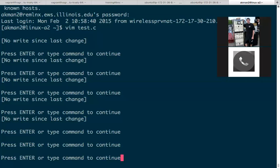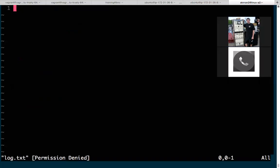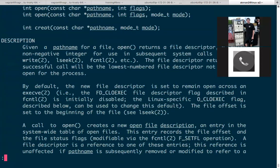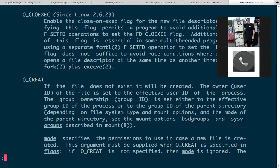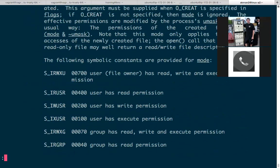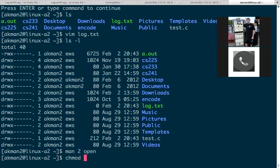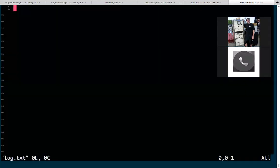So let's see what happens when we run it. Apparently didn't create it with read permissions. Have to look at the man page for open. I'd probably have to add some more flags in there, but I'm too lazy. There we go. Crap.